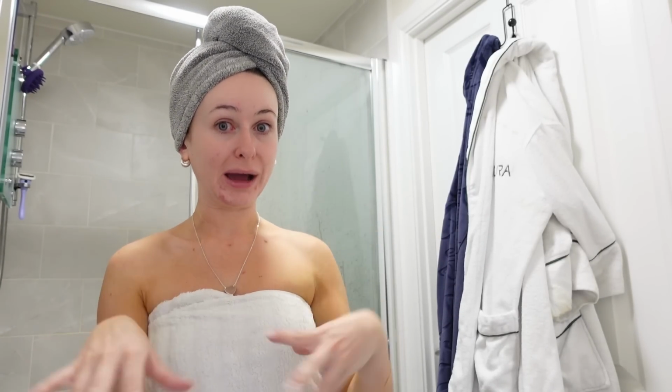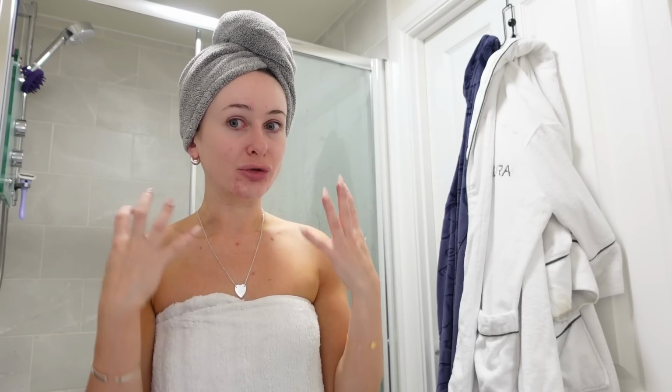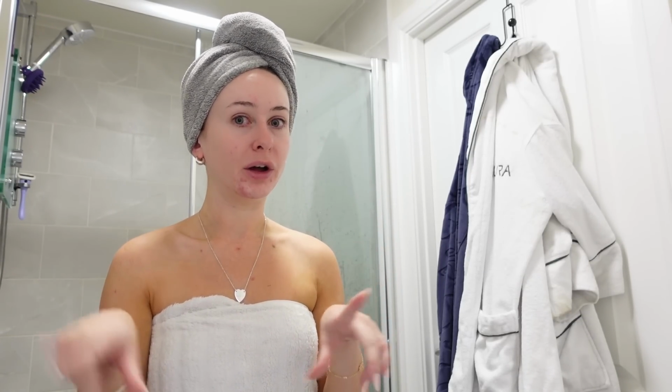So now I'm going to go blow dry my hair. I'll show you my blow dry routine. I've actually found a new little blow dry routine that I'm really enjoying that I did for the wedding. If you saw my TikTok of my outfit, when we did a little outfit check for the wedding, I had a big bouncy blow dry and I really loved it. So I'll show you how I've been doing that.